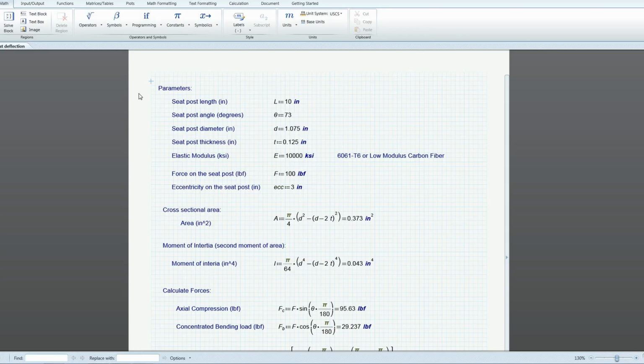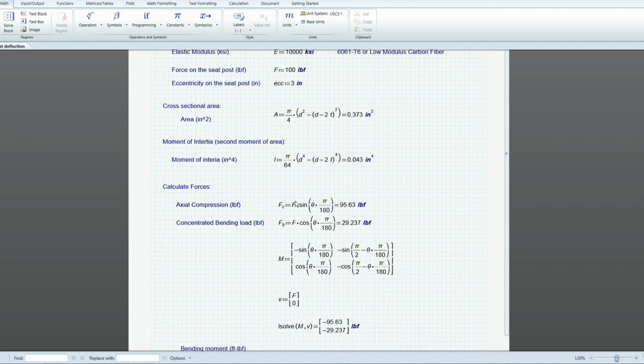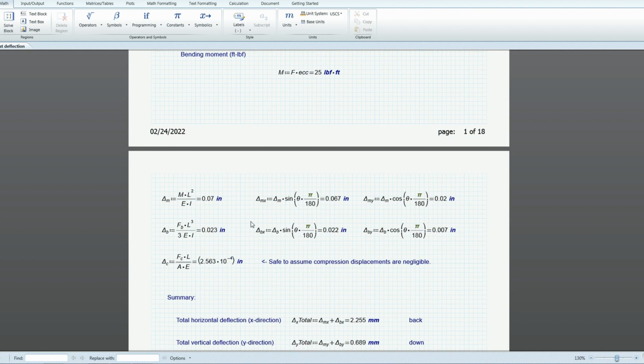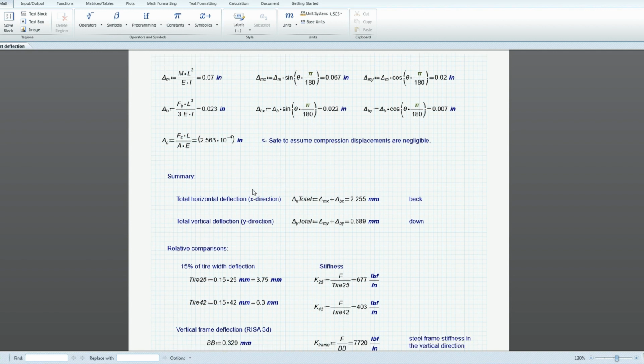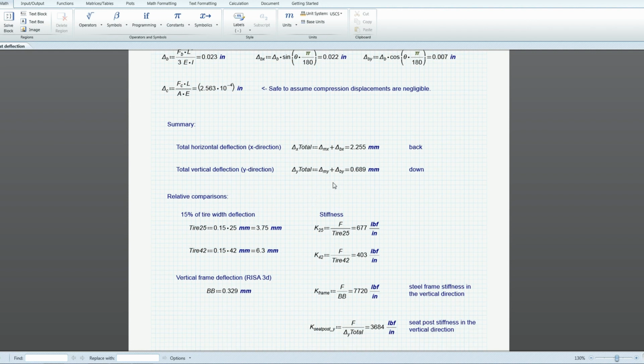Here on our screen, this is going to be the analysis of the simplified method that we were looking at on the whiteboard, and I have created this calculation template so that I can input different numbers like the length and run through the analysis here. All these parameters get put in, and this thing will automatically run through. It'll calculate all the component forces. It'll calculate the individual deflections. It'll convert those into the X and Y direction components. Then it'll sum it up in the X and the Y direction, and then we'll be able to see the total deflection. With that, we'll be able to come down here and make relative comparisons.